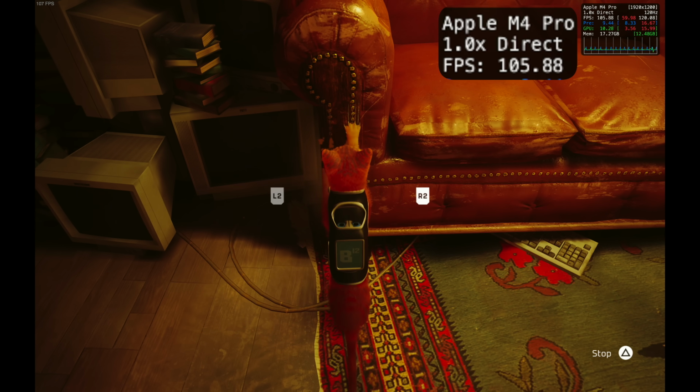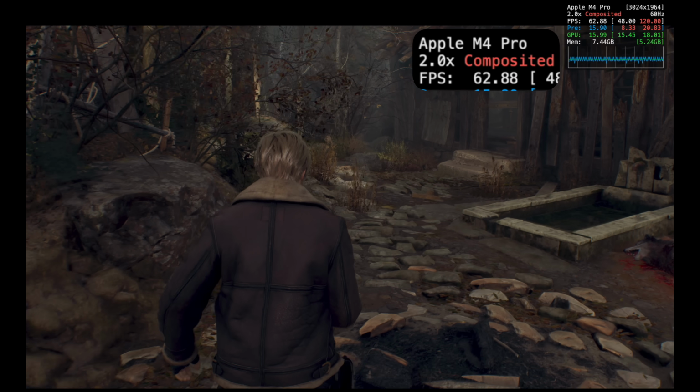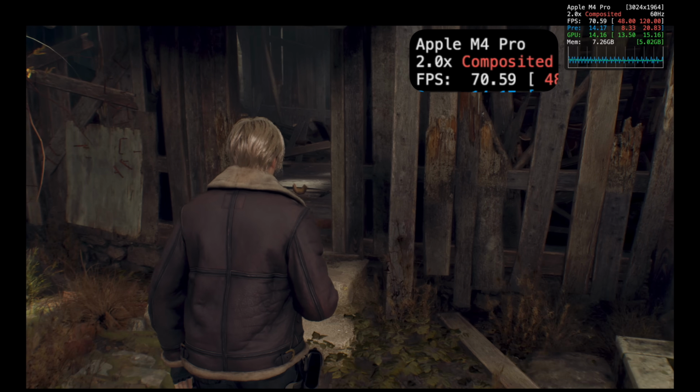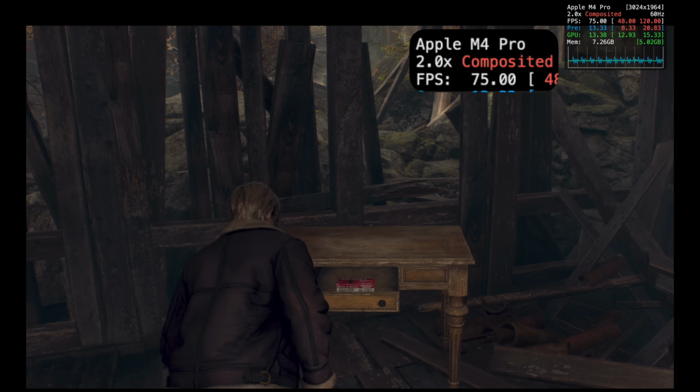Switching over to a title with better optimization like Resident Evil 4, I was able to maintain a stable minimum of 60 FPS at full native screen resolution, high settings, and in fact my average frames per second was actually between 70 to 80.